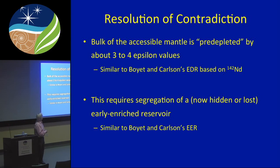We go back to Maud Boyer and Rick Carlson's papers, who postulated an early enriched and early depleted mantle reservoir on the basis of something totally different a little over 10 years ago. And they have almost revoked this by now, if I'm not mistaken. Not quite, but the neodymium, I'm not going to get into the neodymium-142, don't worry.